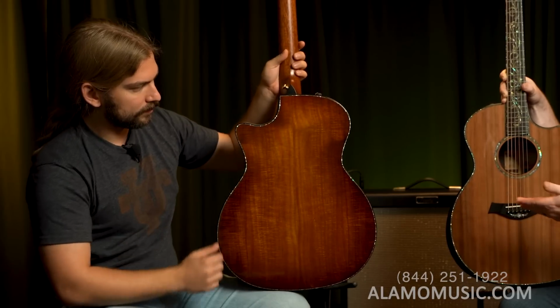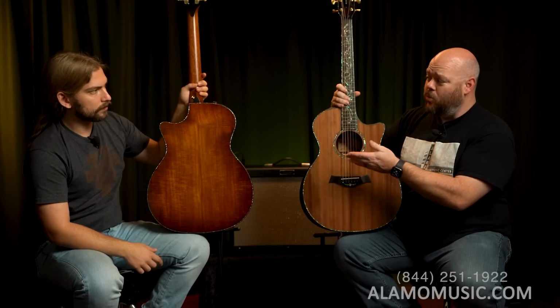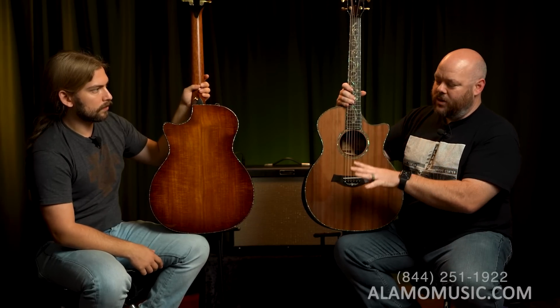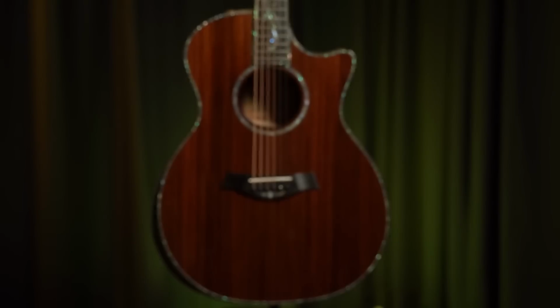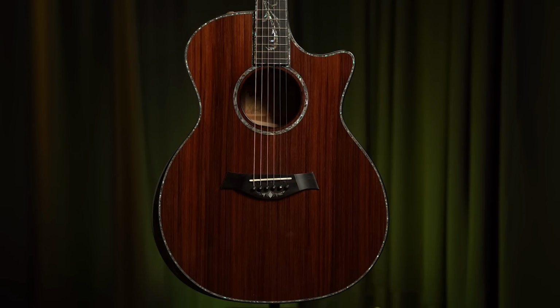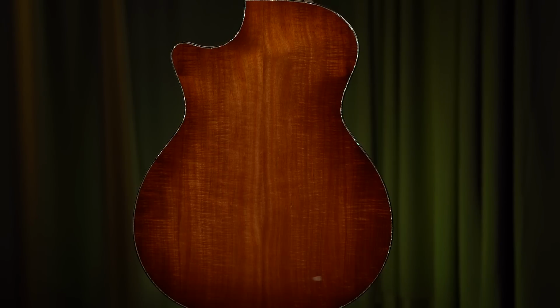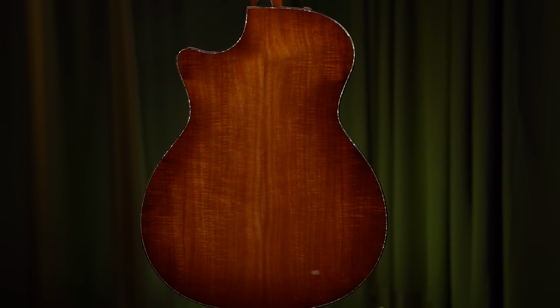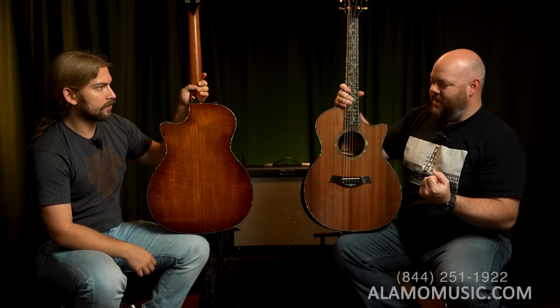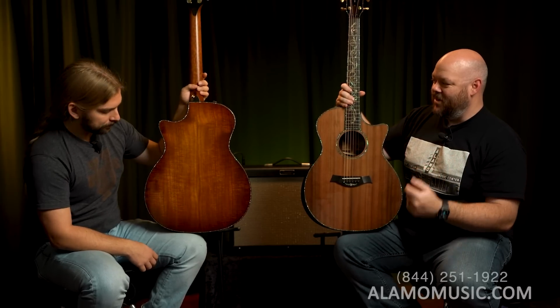Now, the back is very beautiful on this guitar, and the tonewood pairing is one of the unique things about this, in addition to the ornamentation. The top is Sinker redwood. The back and sides are master grade Tasmanian blackwood. And that's why it just looks ridiculously beautiful. It's like the most delicate flame that's happening on this guitar.